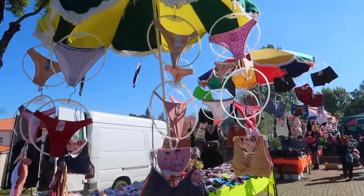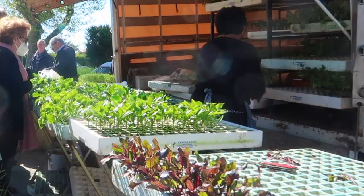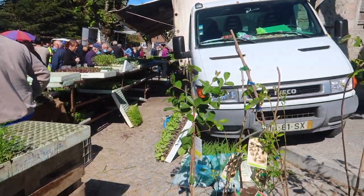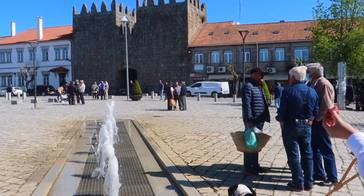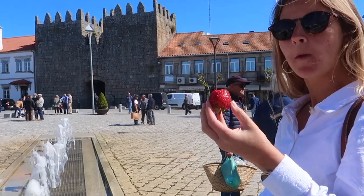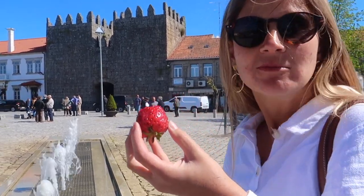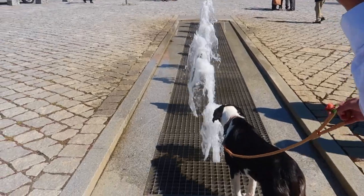Do you want an underpants dream catcher? How are them strawberries? Portuguese strawberries are the ones.